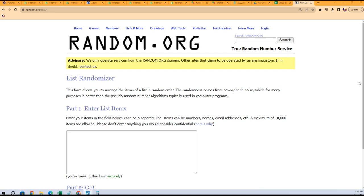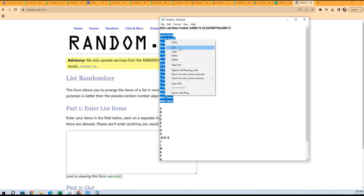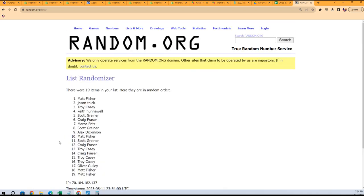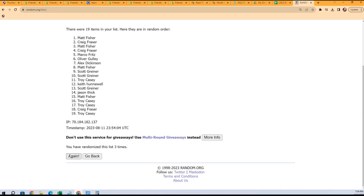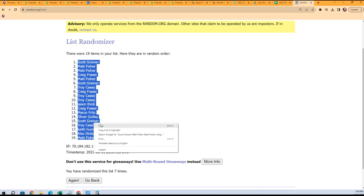So it's time. Each list will go through seven times. We'll stack the lists up side by side. This is our first random. Lucky number seven. There it is. That's random number one.